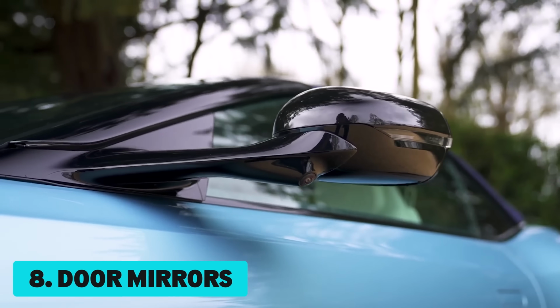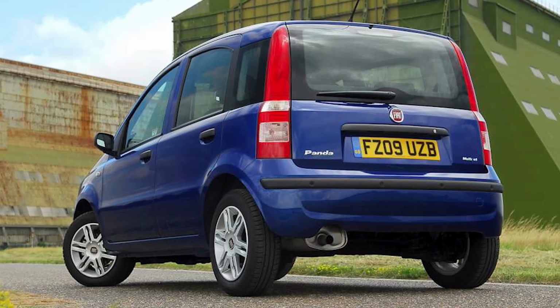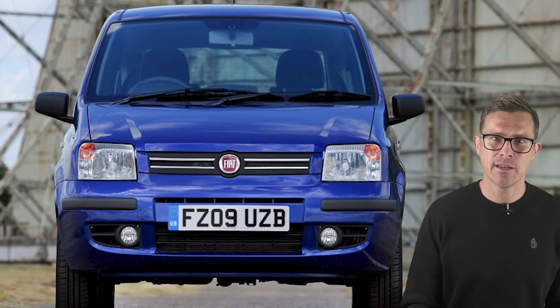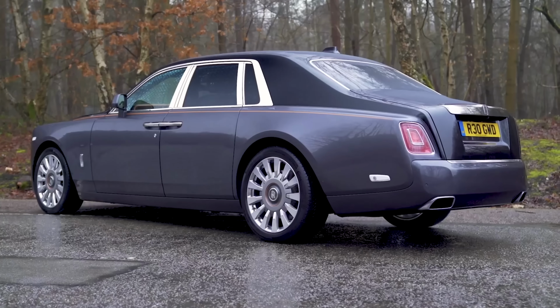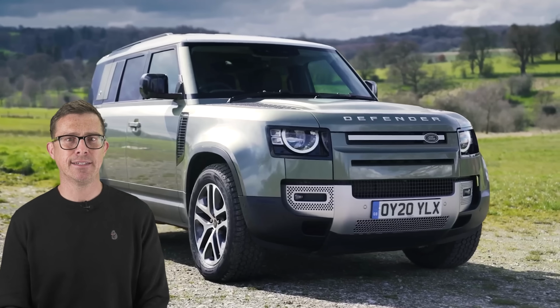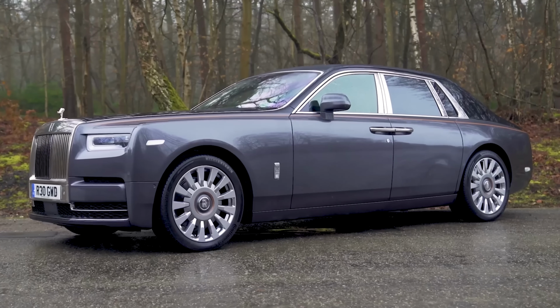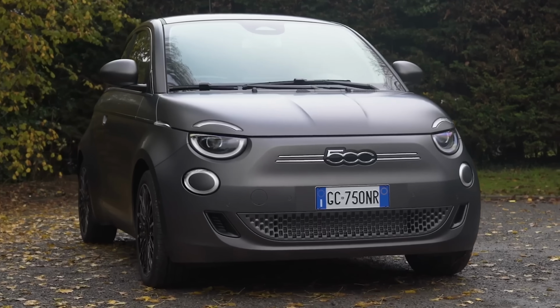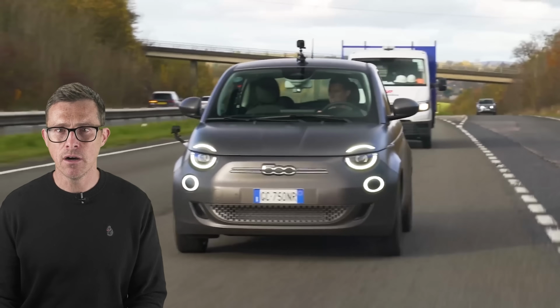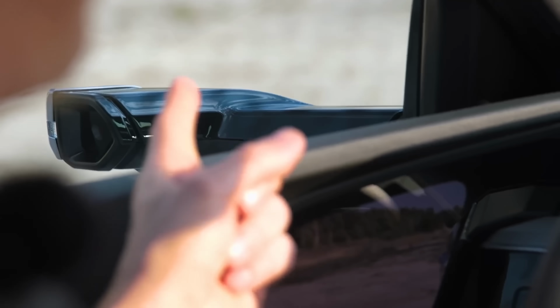Now we come on to door mirrors. Look at a car from 20 years ago, like, say, a second generation Fiat Panda. The mirrors are so tiny, they look like hippos' ears. But now the law says mirrors have to be of a minimum size, and so what do we get? Land Rover Defenders are driving around with truck mirrors, and the Rolls-Royce Phantom looks like it's got inflatable novelty golf clubs on its doors. But this problem is even worse on smaller cars. Look at the Fiat 500e. It's a very cool little car, except for the fact it looks like it has two blimps emerging from the sides.